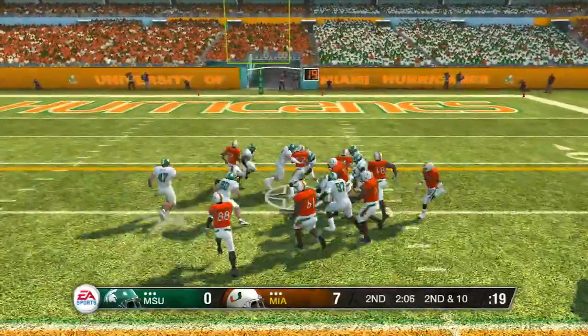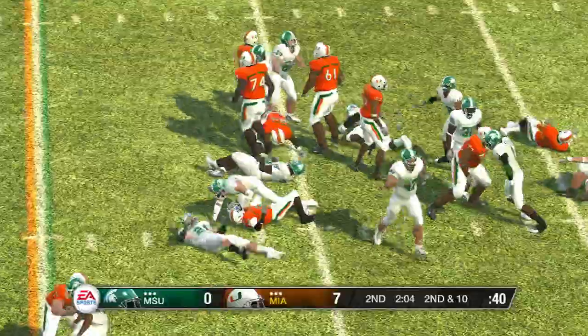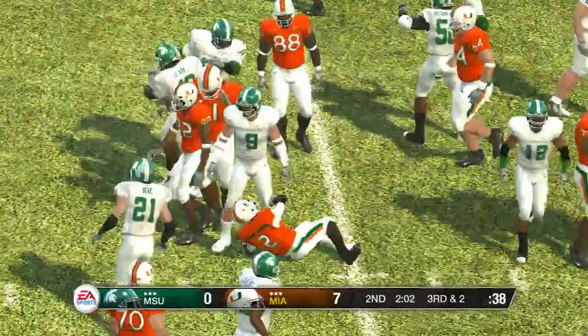Here's the halfback. And down he goes at the 13-yard line. 8 yards on the pickup.